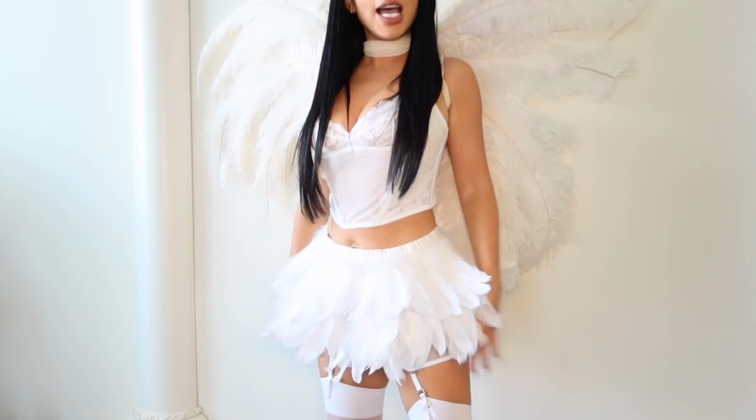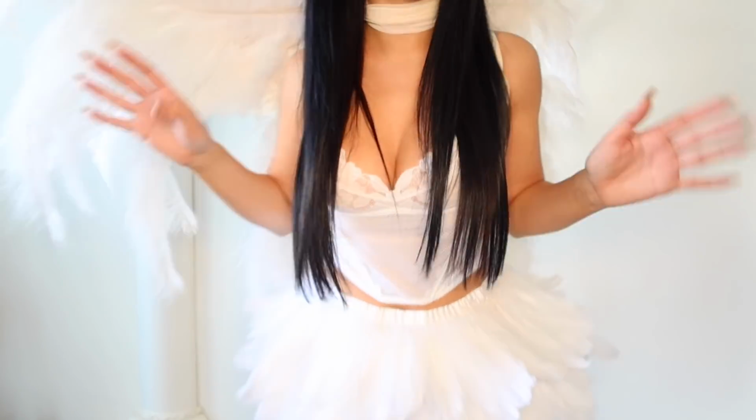Of course, we got the little tights, of course, the lingerie underneath, but don't tell the people who decide whether this is appropriate for advertising or not. Shh. So now we're gonna do the Dark Angel because, oh, that one's so good.